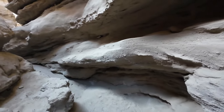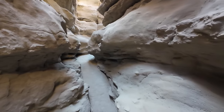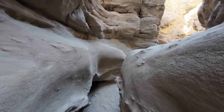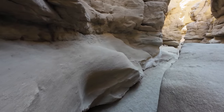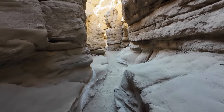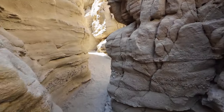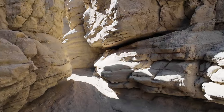Oh, how cool is this? It's narrower than it looks on the camera. I just had to turn sideways to go through. These nice smooth walls. Yeah, I have to turn sideways even here. We're back in the sunshine.